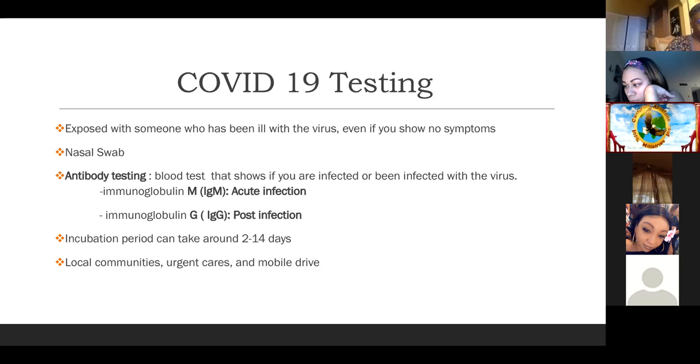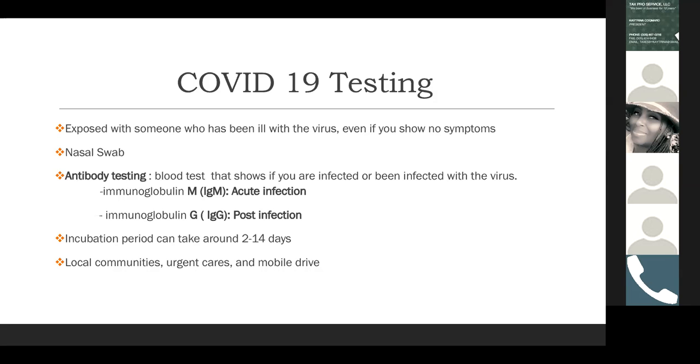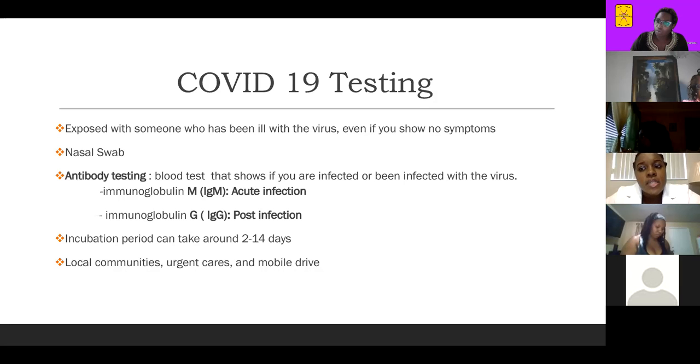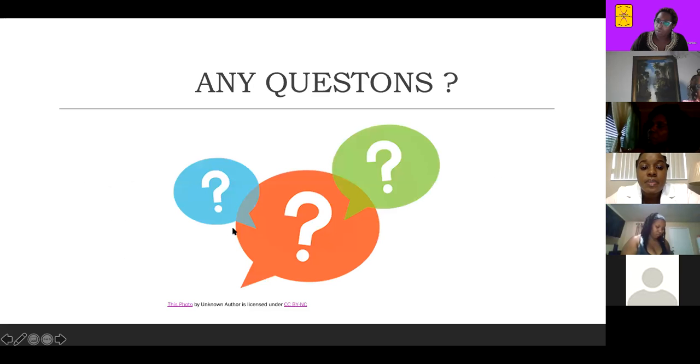Of course, where can you get tested? In local communities, urgent cares, they do these mobile drives. So just Google it and get tested if you need to be tested.